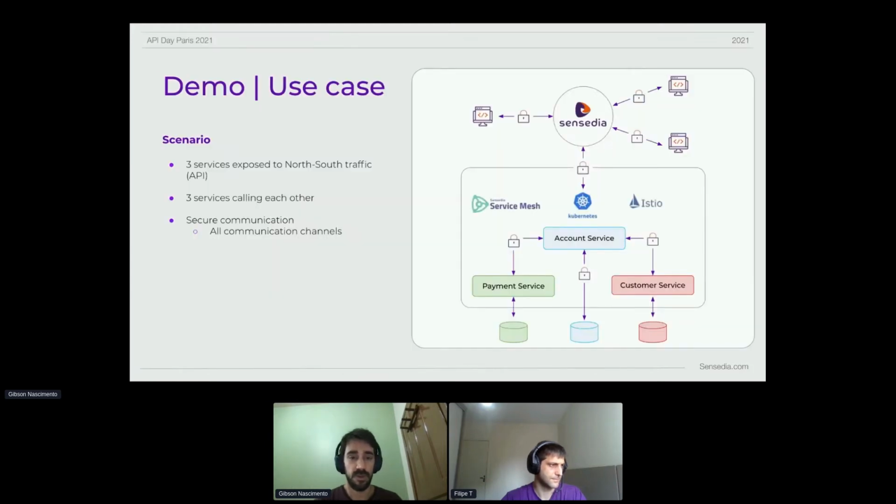And Filipe, I will hand over to you. So now we're going to present a demo. We have an interesting use case here where we're going to show end-to-end how to secure APIs and microservices using Sensedia's platform.